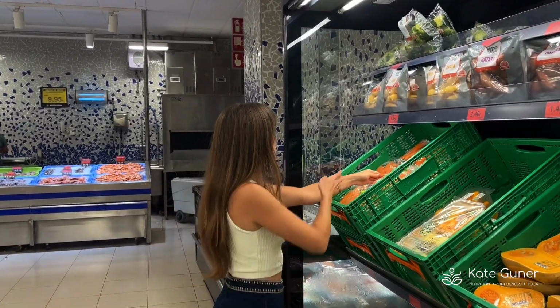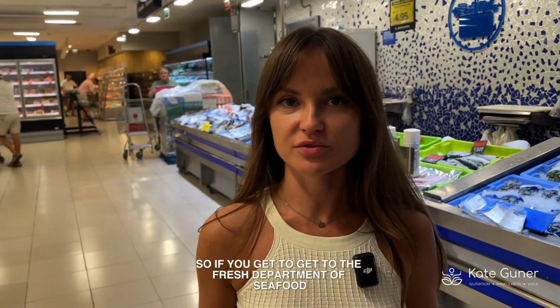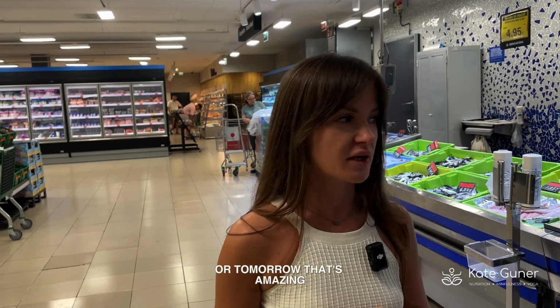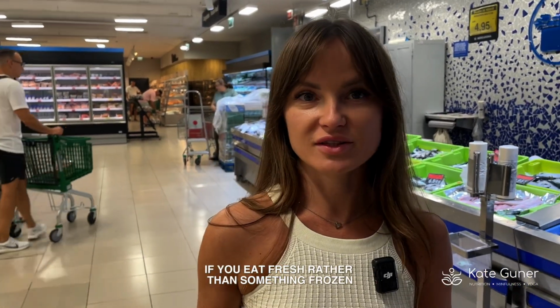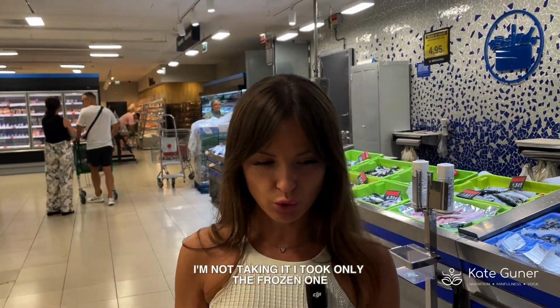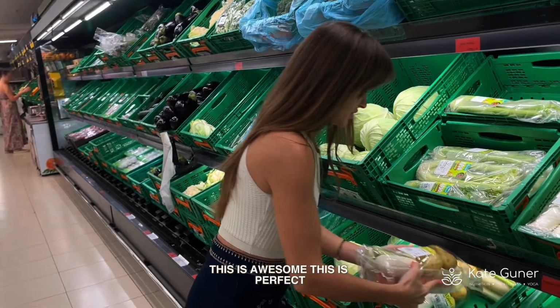Carrots. So if you get to the fresh department of seafood, I suggest you take something that you're gonna eat today or tomorrow. That's amazing if you eat fresh rather than something frozen. But since I'm not gonna eat today, I'm not taking it. I took only the frozen one, but you please go ahead and choose something fresh. It's always better.